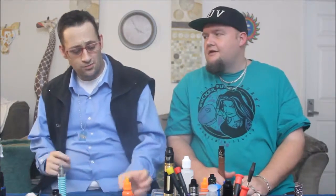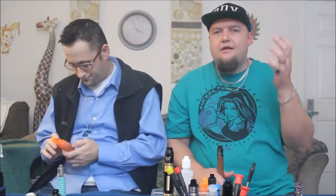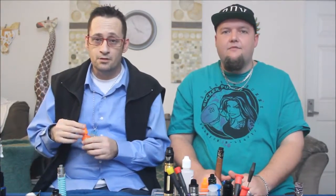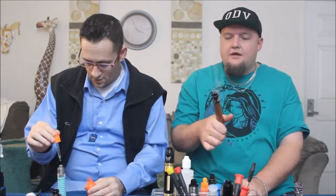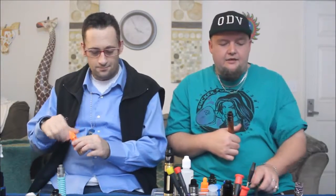And it's got texture. I think it's like a banana bread with cinnamon. Could be. It's definitely not your typical banana vape. No, it's not. Don't even try to. I really like it. I was really surprised. I didn't expect to like it. Me too. I'm not a big banana guy.